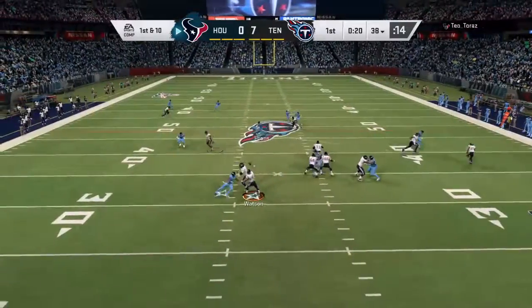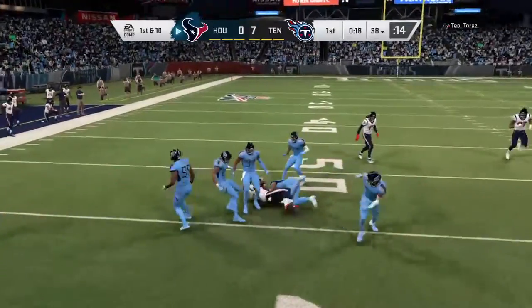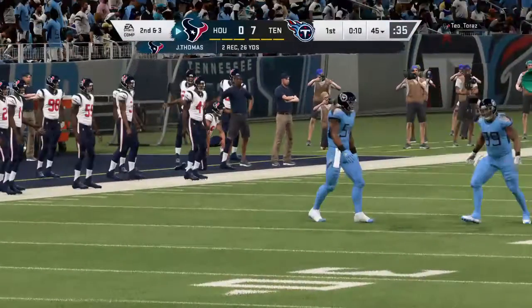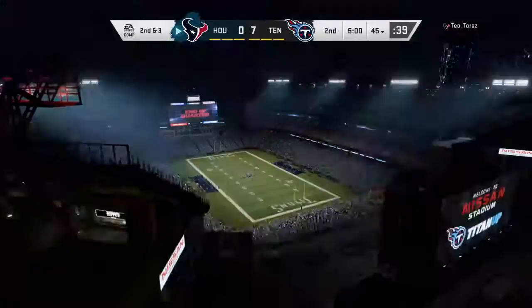Watson. Catch here, left side, Thomas. 7 yards, the pickup on the pitch and catch. Now, Charles, what's the mindset here offensively? You gave up a touchdown pretty quickly. Would it have changed if you had gotten a stop and it would be 0-0 right now, or no?